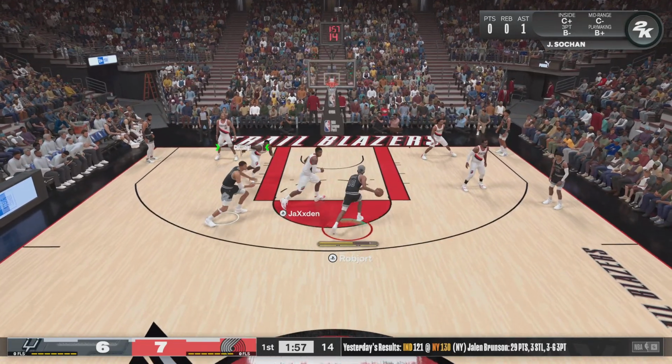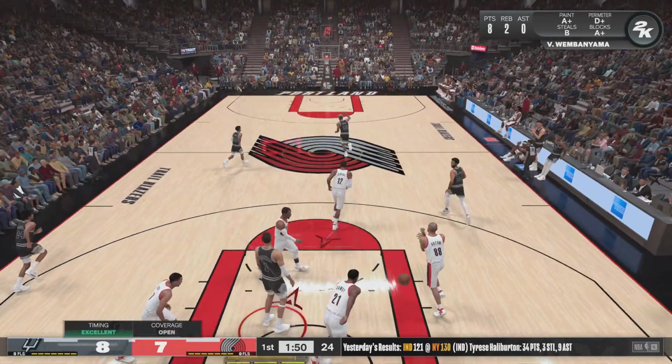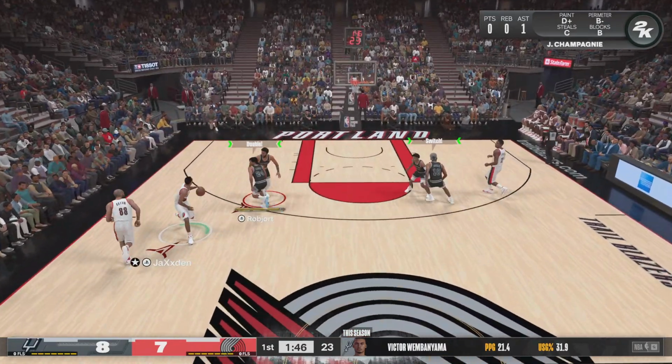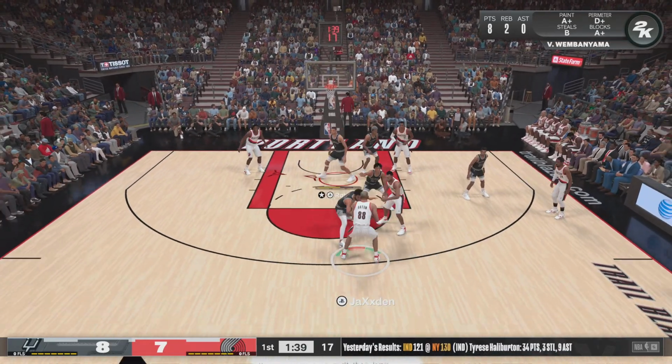And the Spurs with possession. Brandon Roy getting his three to go. Victor Wembanyama again. 8 points for Victor Wembanyama. Yeah, another nice bucket down low. They've really been able to work the ball into the post effectively here so far.